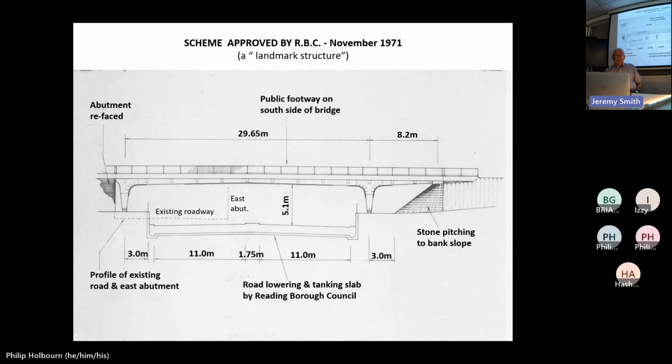They rather wanted a sort of landmark structure or whatever, so it looked really nice. So we did a bit of pulling up of the scheme, and we had Chris Riddle, the borough engineer, and his bridge engineers, and so on. They came up to look at the job and discuss it, and they rather liked it.